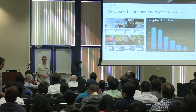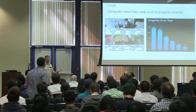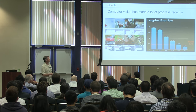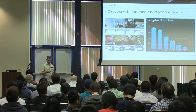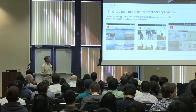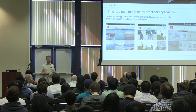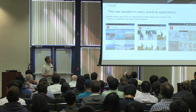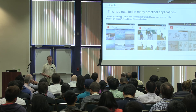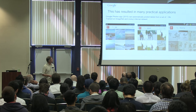So this result probably everyone in the room knows. It's already been mentioned several times today. The ImageNet classification challenge is considered a hard benchmark in computer vision, and the progress in recent years has been pretty amazing in terms of reducing the error rate. And this has resulted in practical applications that I'm sure you're familiar with. This is just one example that Google launched last year, photo search. You can just type in a tag and it will pull up images that match that tag, and it works really well. And it's quite impressive.